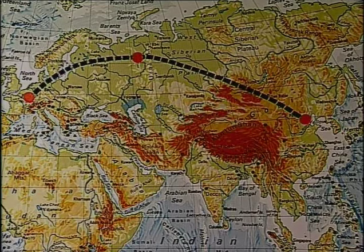In the meantime, it is 20:30 hours Frankfurt local time. We have 2,500 kilometers of the route behind us, and already we are far into Russian airspace.